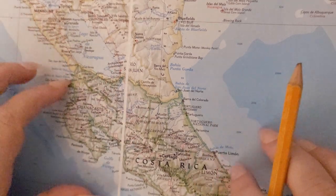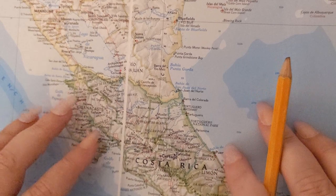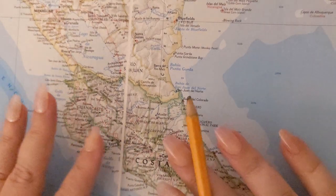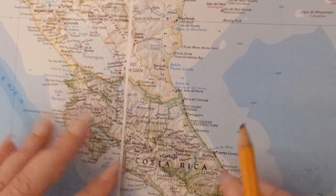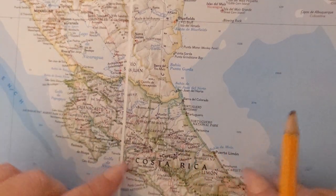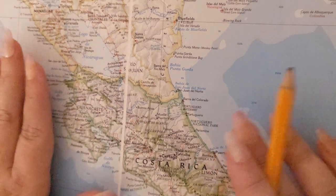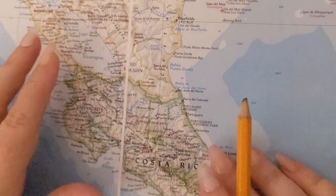And to this day, Juan Santa Maria is the national hero of Costa Rica. It is the pride of Alajuela that that's where he was from. He is just probably the most beloved historical figure in Costa Rica today.